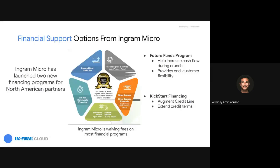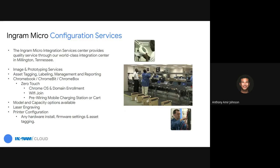Last but not least, Ingram Micro is waiving its fees temporarily on most of the financial programs that I mentioned already. So whereas we can control what we can at the distribution level, no fees. We can't stop fees from any third-party institutions, but we're doing everything we can to support our partners financially. As well, I want to be sure to call out our configuration services.